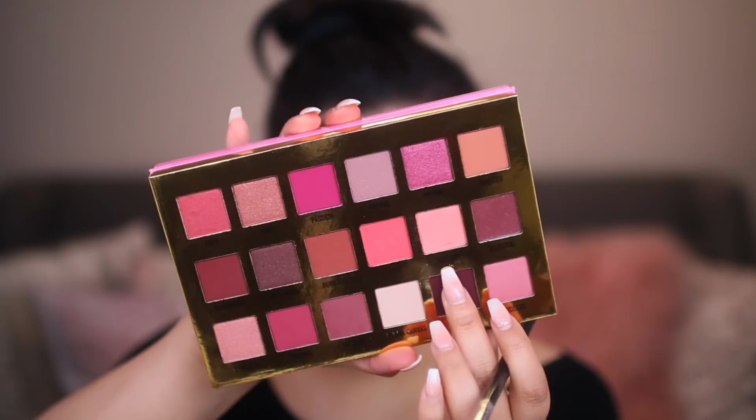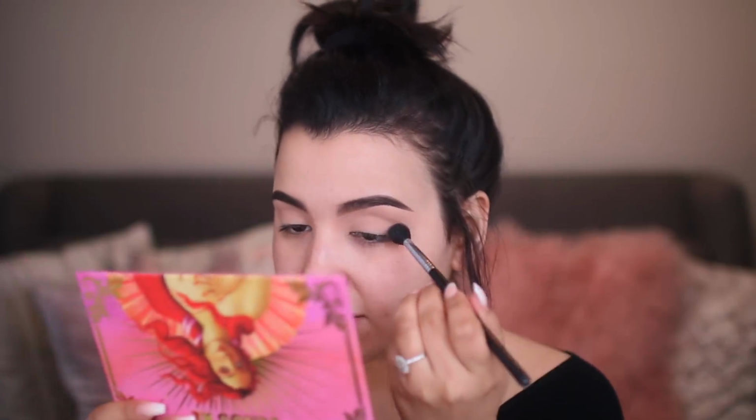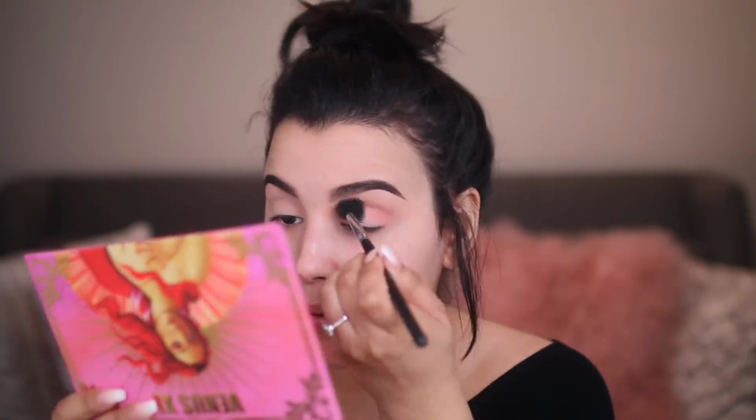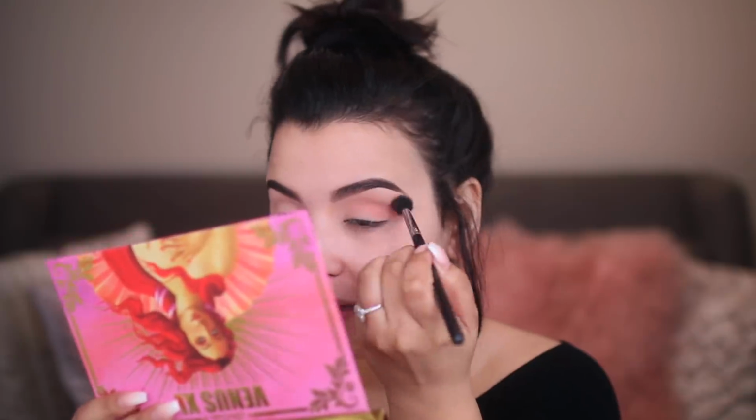The next shade I'm gonna go in with is this one right here. This one is called Scallop. It's a really pretty soft pink color, and I am gonna take that on a Sigma E40 blending brush, and I'm gonna use this as my transition color. It's just a really nice soft pink, and I think that pink is pretty pigmented if you ask me.